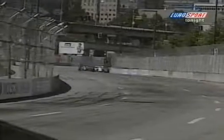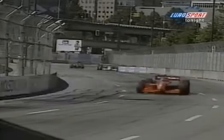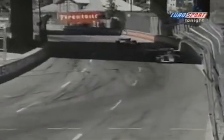Coming out of the tunnel there, the change of light, always tricky. Beautiful sunny day we have here. It's actually the best weather we've had over the course of this entire weekend so far. It's brought out the crowd as well. They reckon around 75,000 people here. It's a very, very enthusiastic Canadian crowd. They love their motor racing, and they're enjoying the battle at the moment, and the chance to see Zanardi crowned as champion here in Canada.